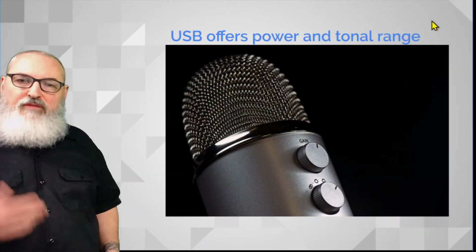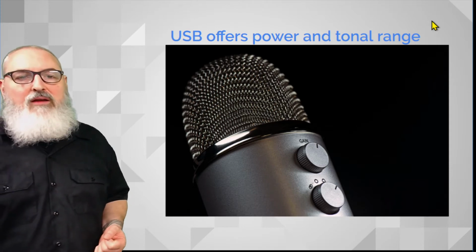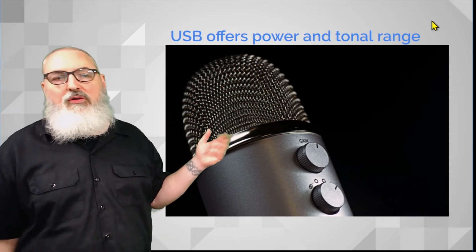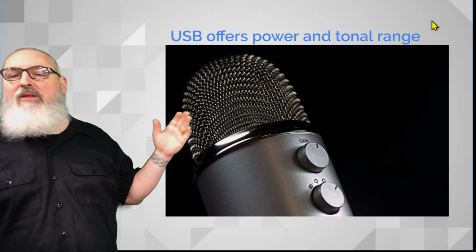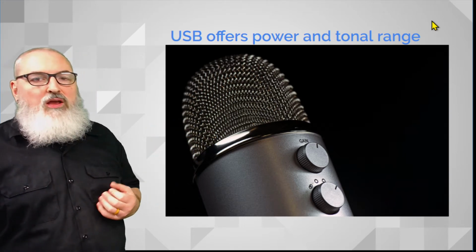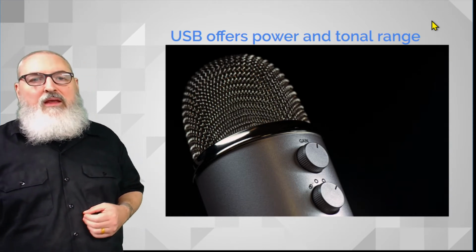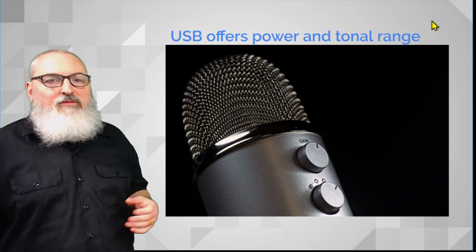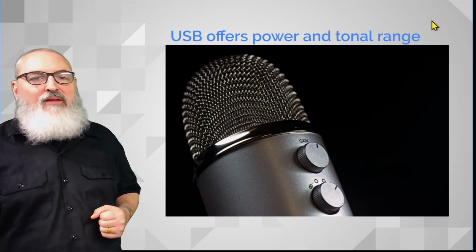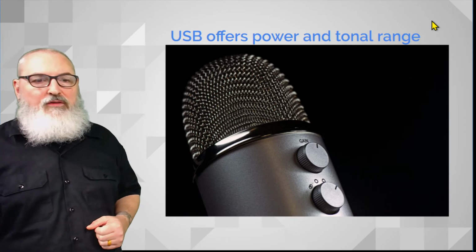For more professional sound, as I mentioned earlier, a USB-powered microphone offers better tonal range. They also allow more than one person to talk in a conversation, especially if you are in a group environment. The omnidirectional microphone allows multiple people to have a discussion within the range of that one microphone.